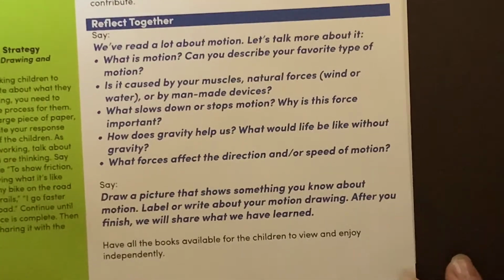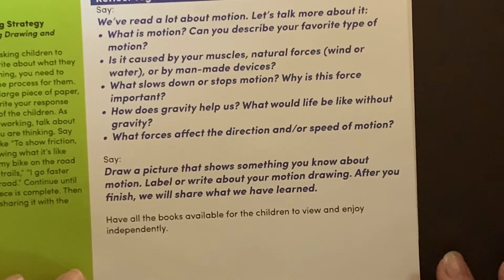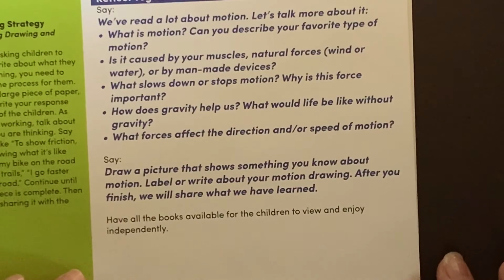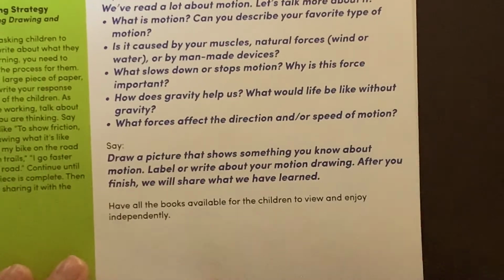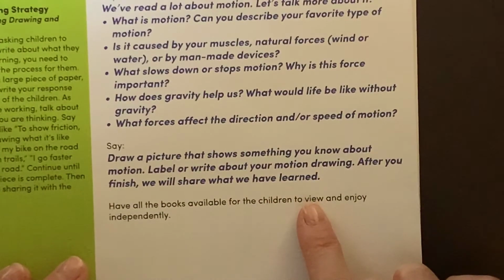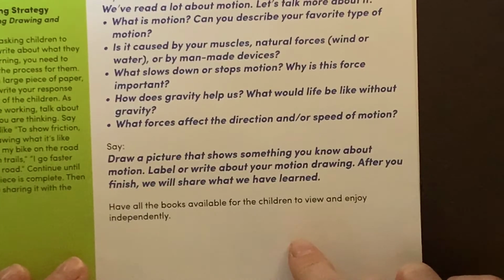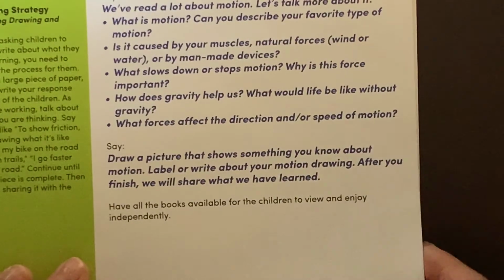Here's an activity I would like you all to complete, and then your grown-up can take a picture of it to show me, and I'll post it on our Facebook page. Draw a picture that shows something you know about motion. Label or write about your motion drawing. After you finish, we will share what we've learned. And I'll do that by posting it to Facebook, like I said.